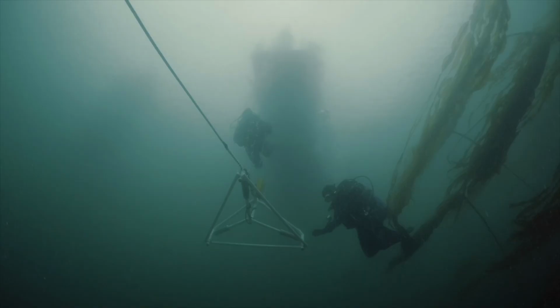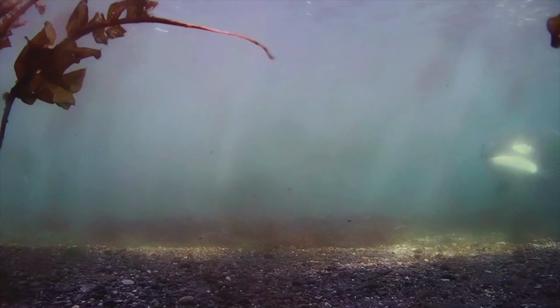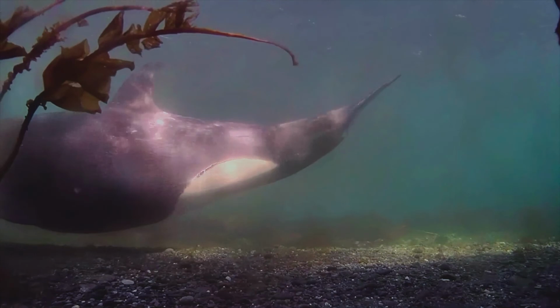When you put a hydrophone in the water and you listen to whales, it actually completes the picture of what's really happening. In order to understand whales, you have to listen.